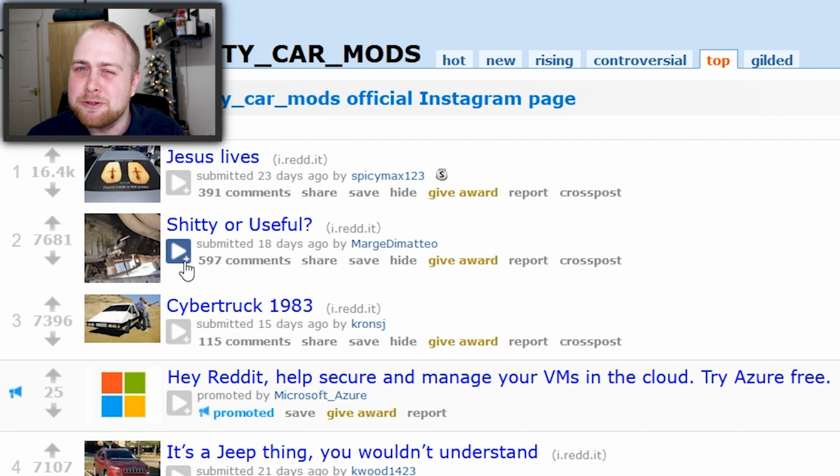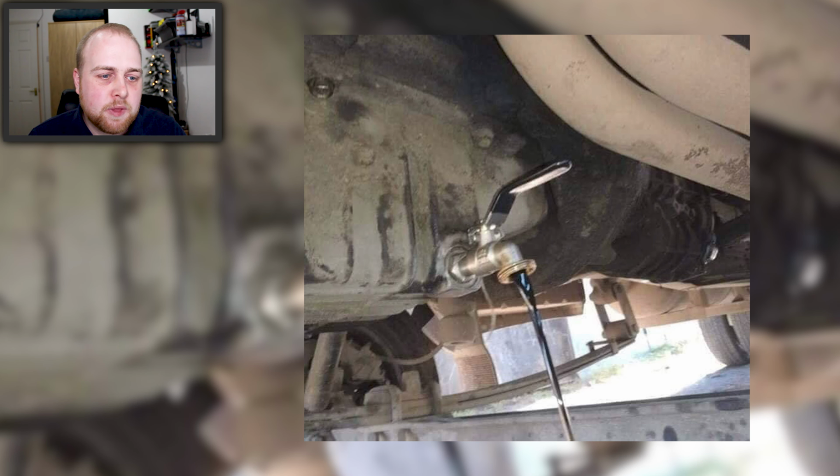Number 2, shitty or useful? It can be useful if there was a tie for holding that handle closed, because depending on what vehicle it's on, that could easily be knocked open. It's not unheard of people putting small valves on the oil tanks of trucks and diggers, because they have to change the oil and it's always in awkward places, and they do it a lot, and this just makes it a lot easier. But maybe not with a tap like this. Something that you can lock shut. This can easily be knocked open and you leave all your oil in the track behind you. So good idea, bad execution.